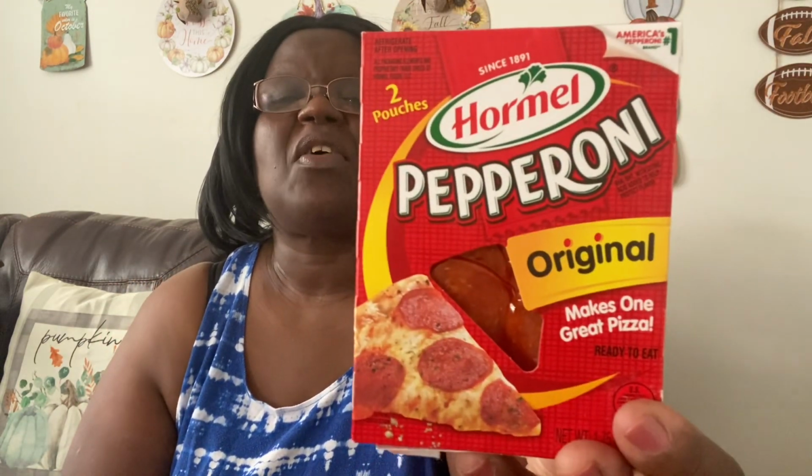I did pick up the Hormel pepperoni, and you get 2 pouches in here. Love pepperoni. This is good to have, put on your pizzas, just eat by itself. Actually, I like to just eat it by itself. So I did go ahead and get that. This is the last pack that they had, so I did pick that up.